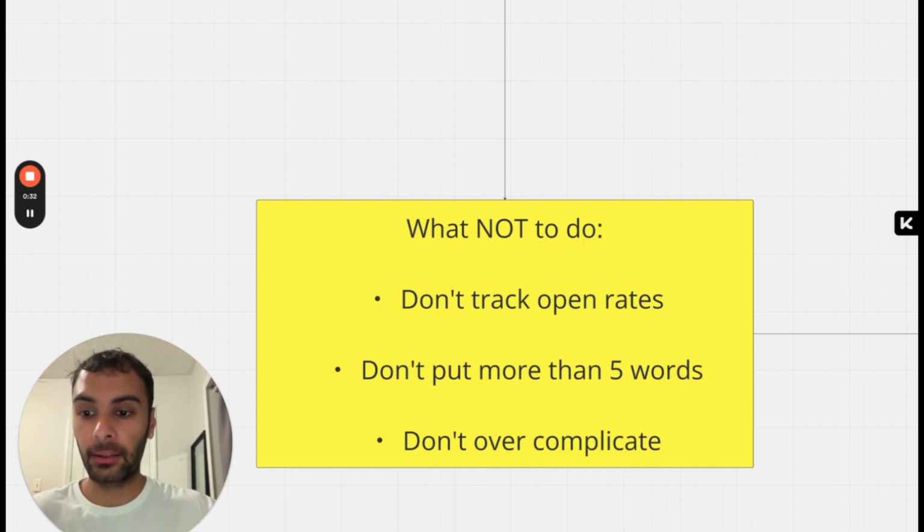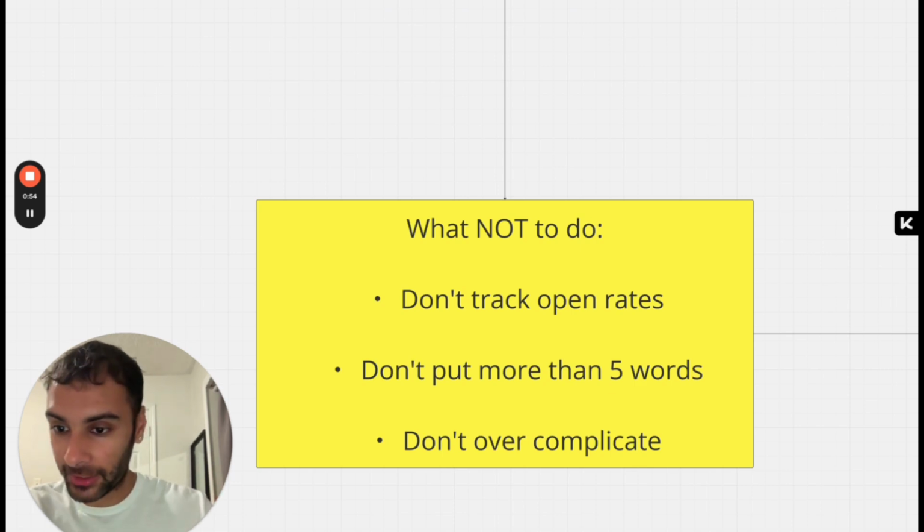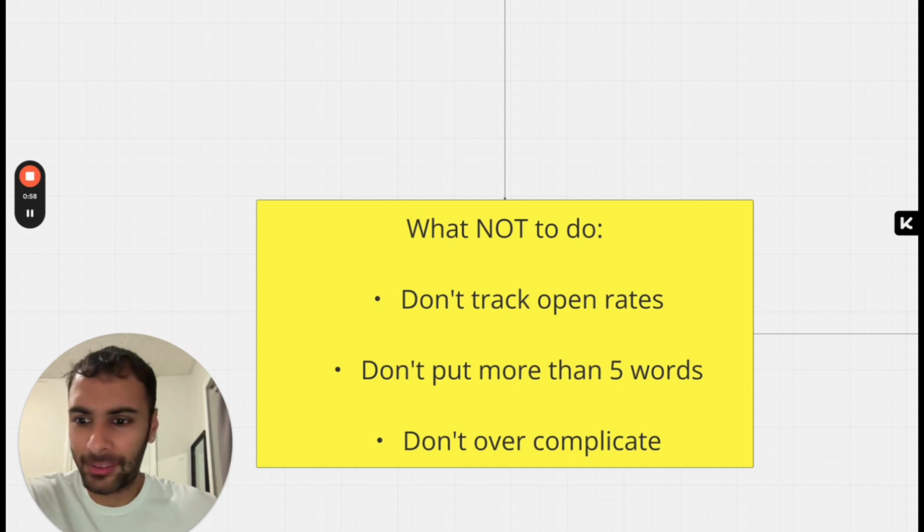And the reason being is because if you check the button that says track open rates, there's a little pixel that gets attached to your cold email. And it, funnily enough, ends up hurting your deliverability, right? So you actually do not want to track the open rates because it'll actually make the open rate lower. So turn the open rate tracking off, and you might be like, all right, well, if the open rate tracking is off, how am I supposed to know if the cold email actually gets opened?